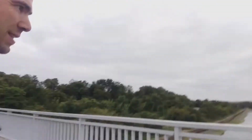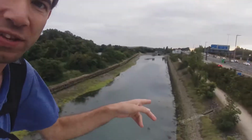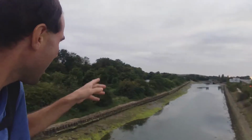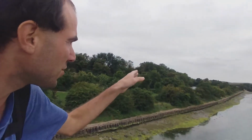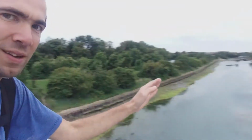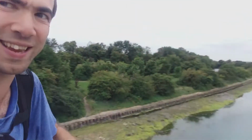And on this side, there's a path that's on the mainland side there. That way you can see now much more clearly. We are going to head off over there towards where that blue bridge is. So we're going to carry on down that side.